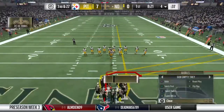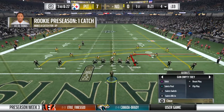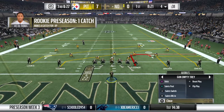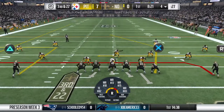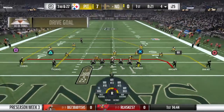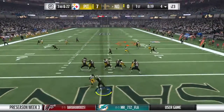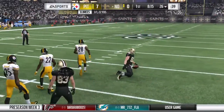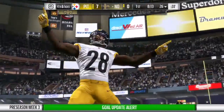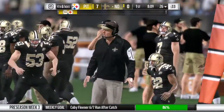So a big sack on second down. Now let's see what the offense has in store for third. Back near his goal line. Here's Breeze. And it's caught. Kobe Flainer. And he's able to get up here to the 26. 22 yards on the pickup there. And that'll bring up fourth down.